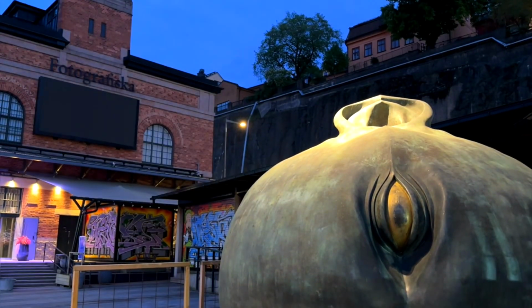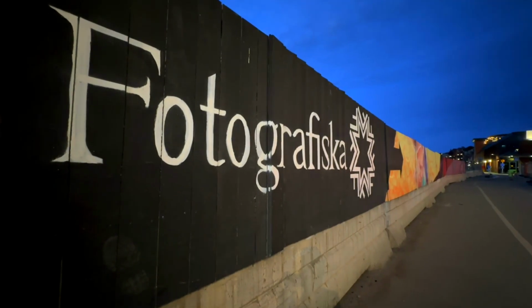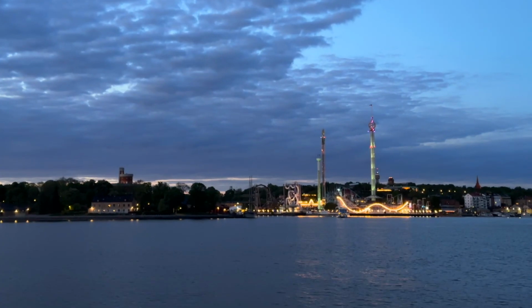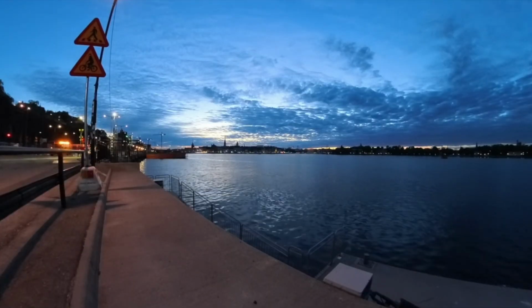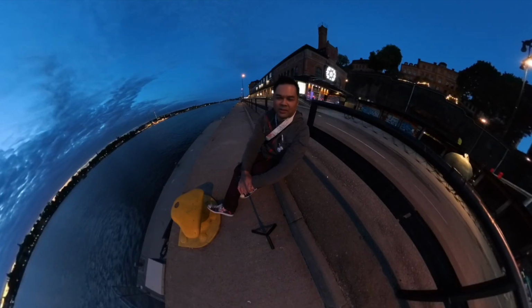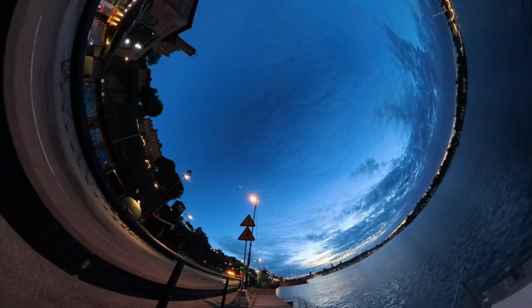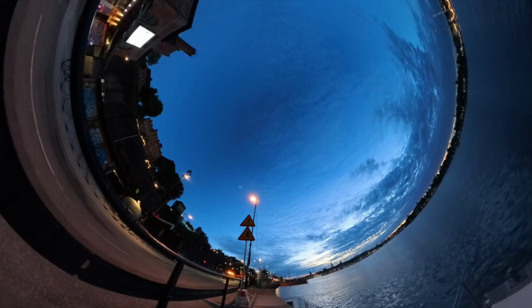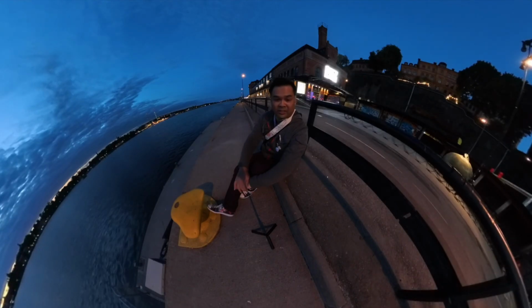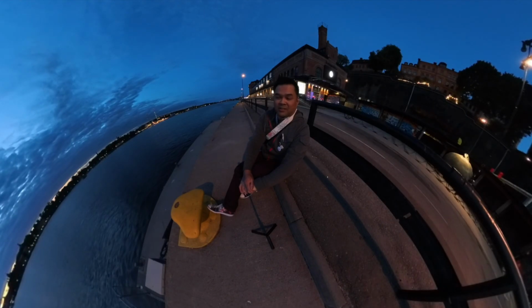I just got out of Fotografiska Stockholm, and thank you Shia for getting me in there for one thing. And she also pointed out Stockholm and Iceland are roughly on the same latitude, which is mind-blowing to me. But also I guess that kind of explains this light that we have here at, what time is it? 10:20 in the evening. So what can I say? I love it here.